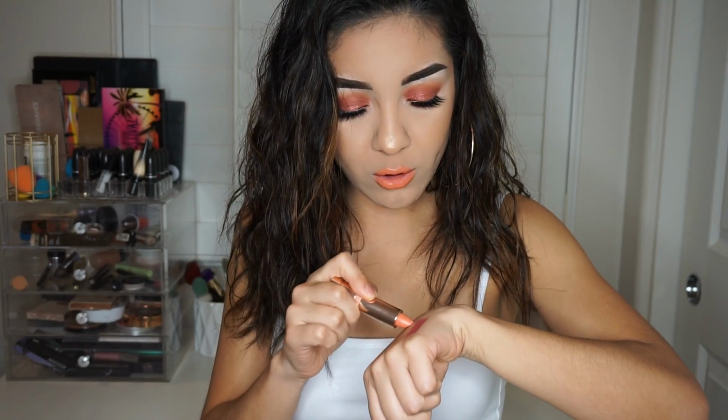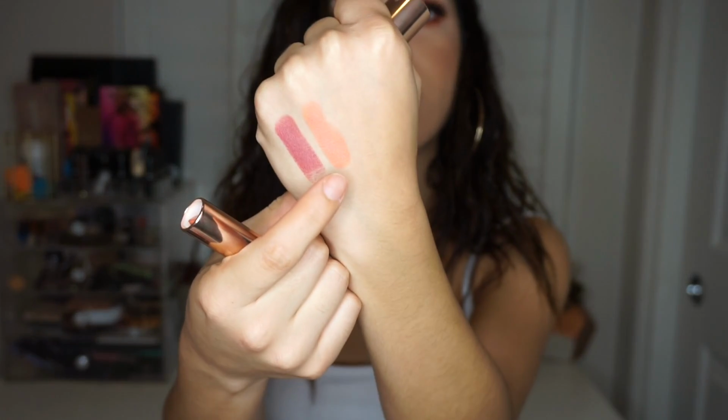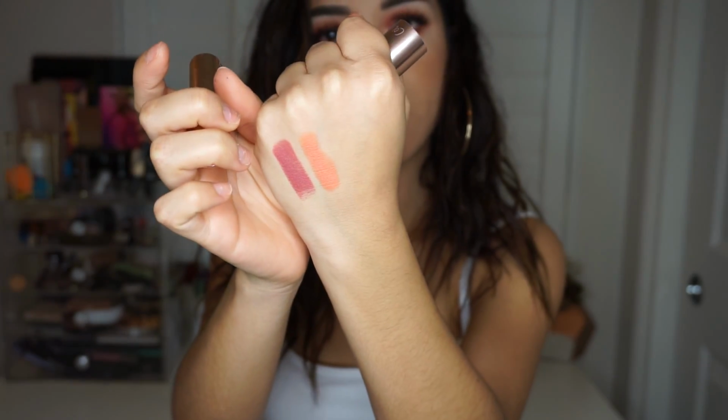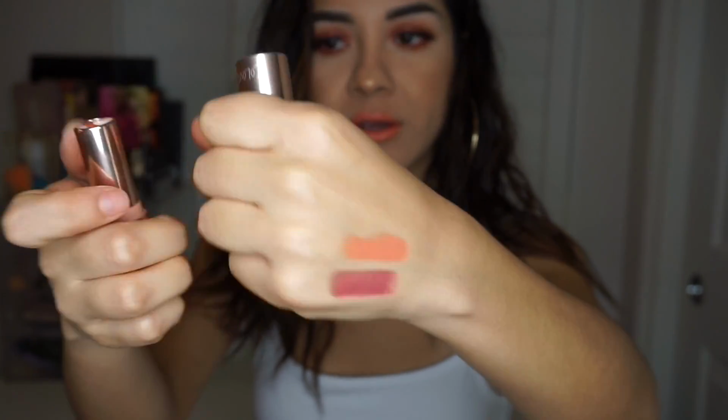It's a coral shade. I feel like the camera is not picking it up as coral, but it's this one right here. Super cute. I think this is my favorite one from the whole collection.